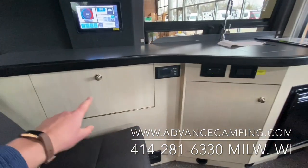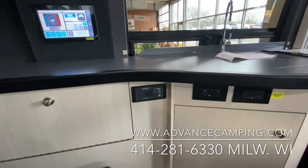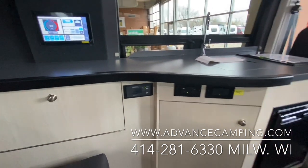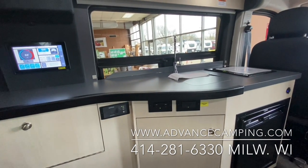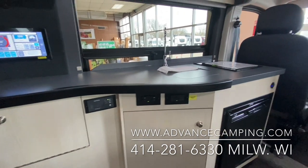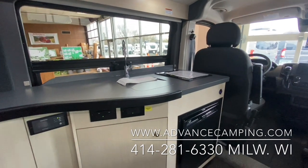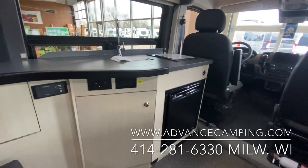You've got some storage space in the kitchen area. This is your inverter. It comes with a true sine wave inverter. It's a 2000 watt Xantrex inverter. So that will make these outlets live when you turn the inverter on right off of your batteries. So it gives you a lot of freedom to be off the grid. Also allows you to use your induction cooktop right off of your batteries. You don't have to be plugged into shore power. So again, really some nice off the grid features.